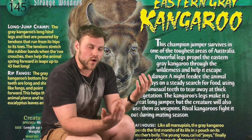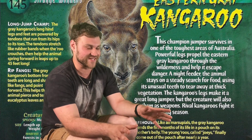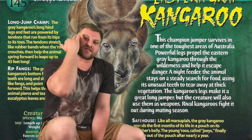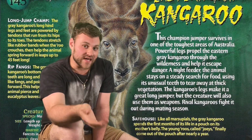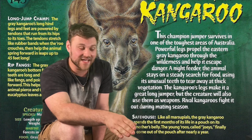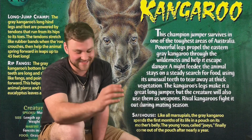So they mainly do all their hunting for food at night. And by hunting, I mean searching. They don't eat meat or anything. They are vegetarians. But just because they don't need to hunt for prey in the traditional sense, doesn't mean that they aren't deadly. Kangaroos' legs can deliver extremely powerful kicks that can definitely kill a man if he's caught off guard. Or just kicked enough times.